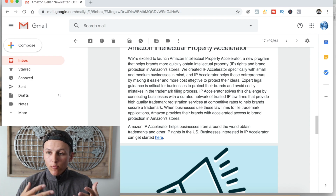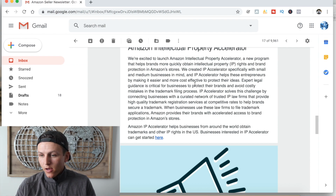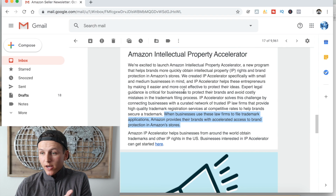And so Amazon kind of recognized that, and so what they ended up doing right here, let's see if I can find this. It says right here, when businesses, so basically the Amazon Accelerator program is Amazon providing different IP attorneys that you can use to get your brand either trademarked, patented, copyrighted, or whatever the case is, so that if you have a hijacker, if you have a counterfeit product, it's a lot easier to get them shut down and taken off.